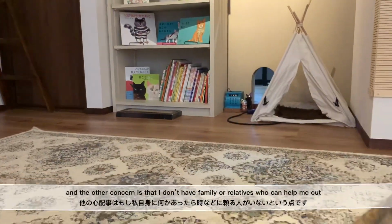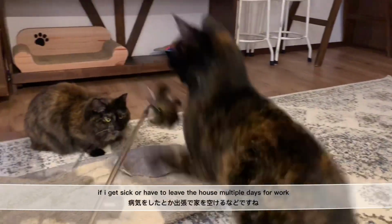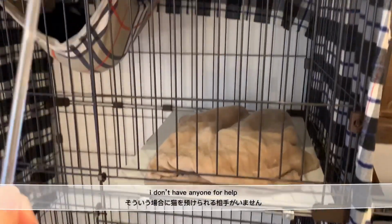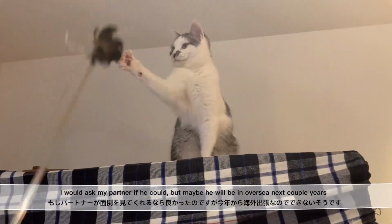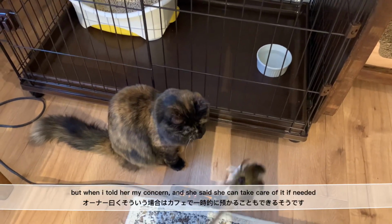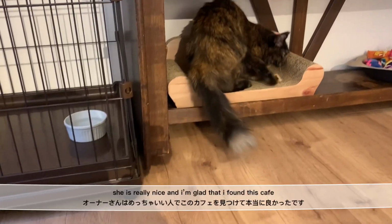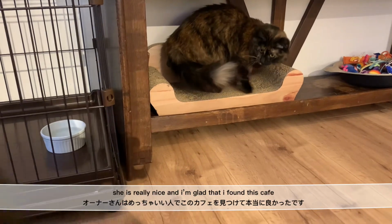And the other concern is that I don't have family or relatives who can help me out. If I get sick or have to leave the house for multiple days for work, I don't have anyone to help. I would ask my partner if he could, but maybe he will be overseas for the next couple of years. But when I told her my concern, she said she can take care of it if needed. She's really nice and I'm really glad that I found this cafe.